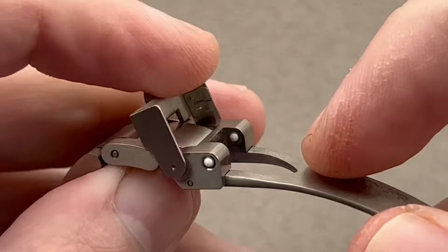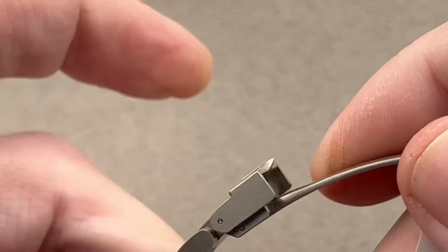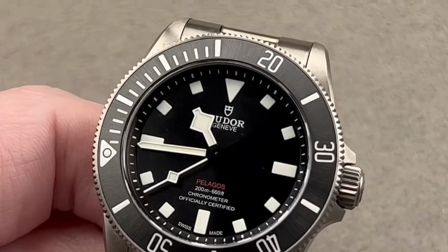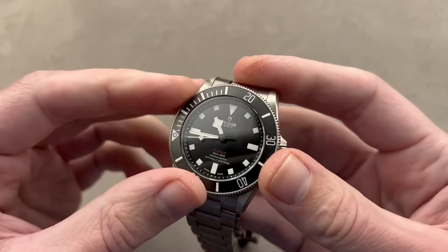So Tudor is really thinking over the long term: these pin snaps can't be worn down by the titanium, so it will always remain snappy. Inside we have a movement originally created for the Blancpain 58, which is the 5400. It has all the tech specs of the bigger MT 5600 series.